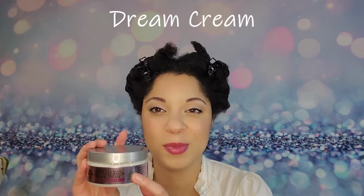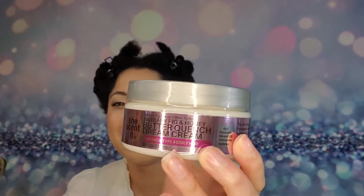So like I mentioned, I do think I want to go ahead and add a little bit of the Butter Quench Dream Cream. That is a tongue twister. Butter Quench Dream Cream. Dream Cream. I'm going to add a little bit of this to my hair, just to add a little bit of extra moisture.